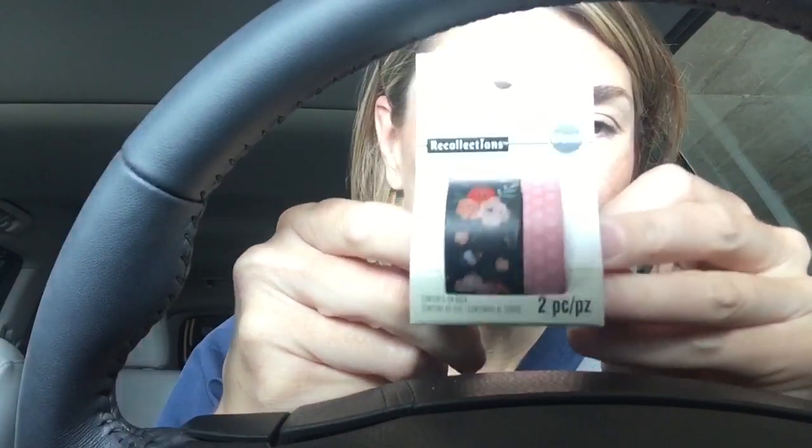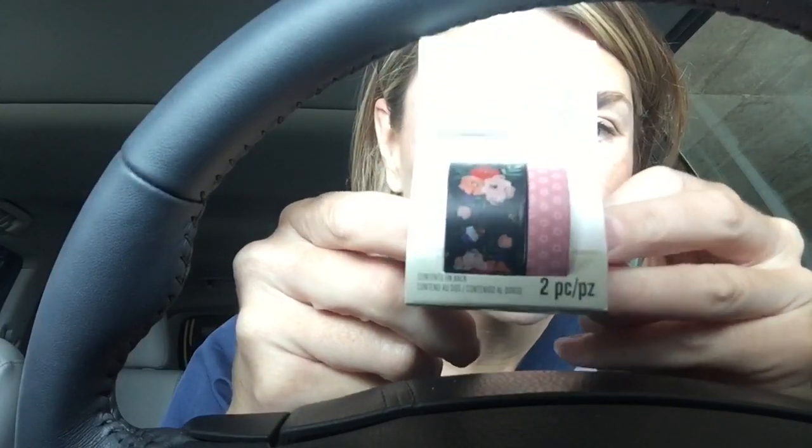Some of us like to spend our money on art supplies. Other of us like to go buy shoes and clothes and stuff. I hate clothes. I like art supplies. So, they were having a really good coupon. So, this is super cute. It's like black flowers and then a little pink flower one.